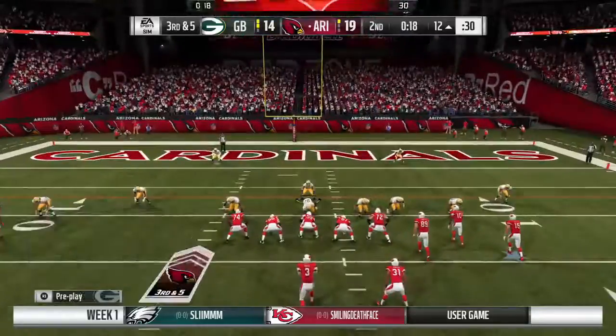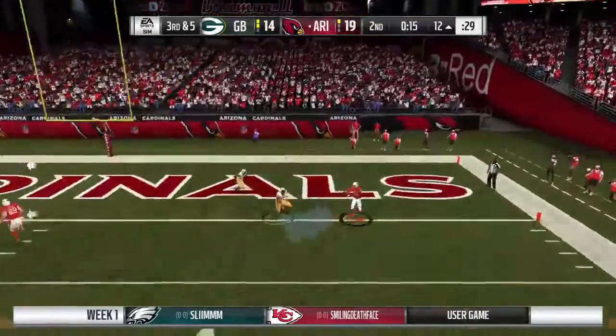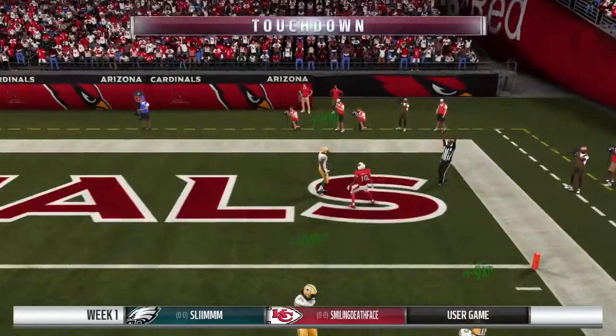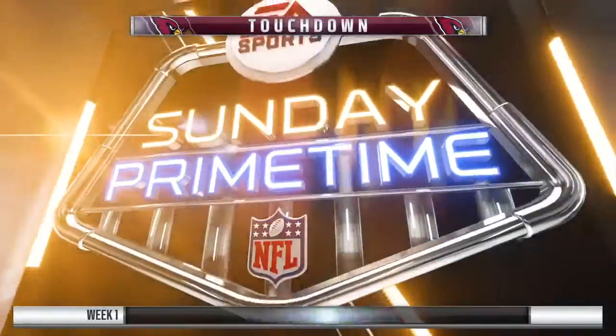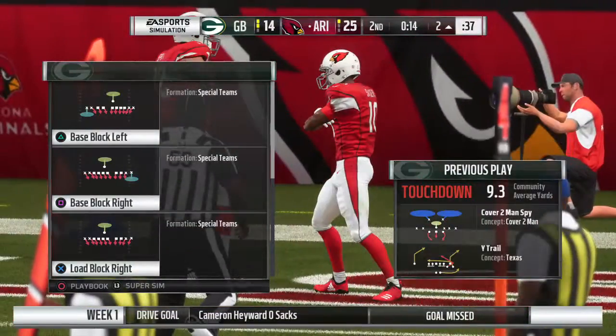And when you're going across the middle like that, he's running that drag route, you are conscious of all the bodies in the track. And that is caught. Touchdown, Cardinals. Emmanuel Sanders as the first half is winding down.